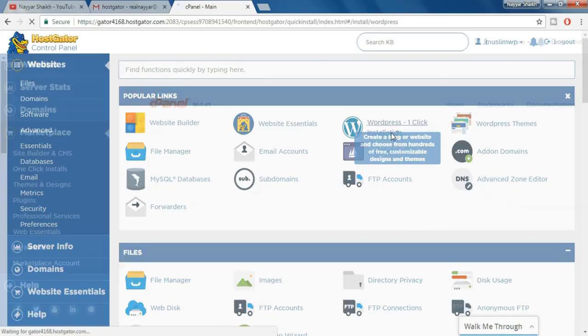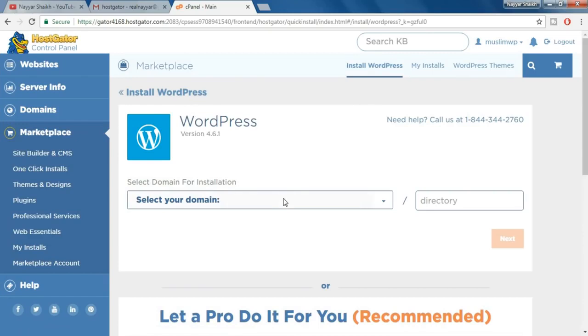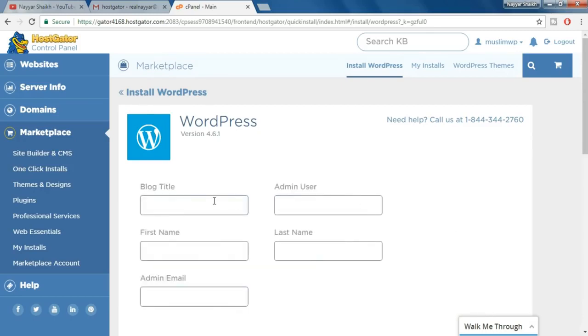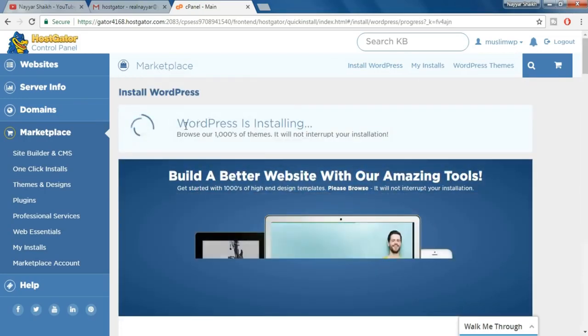This step will install WordPress on the domain name which we have chosen. From here, choose the domain name on which you want to install WordPress. This is the domain name which I am using, and make sure the directory field is empty. Don't put anything over here. Now click on next. Now you can put in the blog title, anything. For example, we are putting e-commerce website. Admin user, I'm putting Nayyar, first name Nayyar, last name Sheikh. Your email address, I'm putting my email address, you put your email address, and tick mark the terms of service agreement. After you do this, just click on install now. So WordPress is installing.